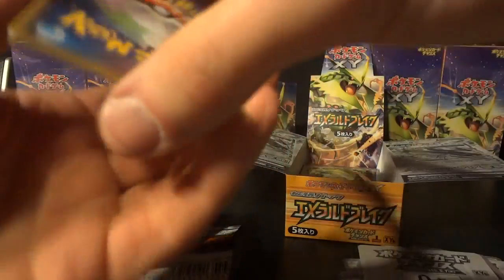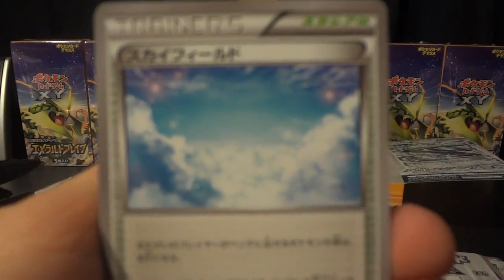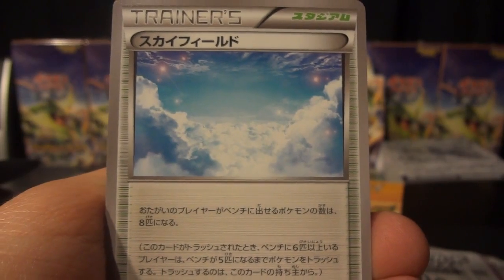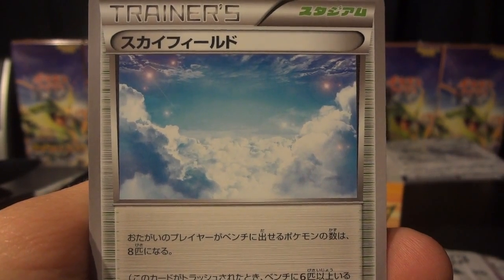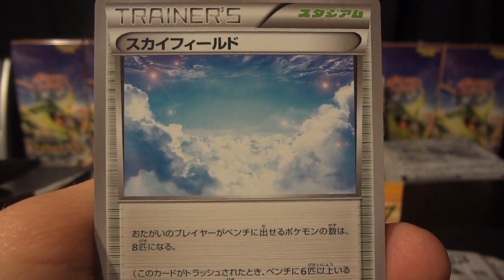Next pack, next first edition Emerald Break Booster Pack. And the first card is going to be Skyfill, and this is the major player of all the trainers in this set. This card allows you to have up to 8 Pokemon on each side of the field on the player's benches. If it gets replaced, then you have to discard Pokemon until you have 5 Pokemon left.